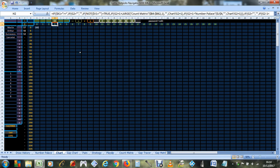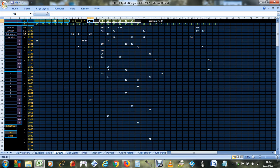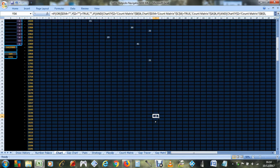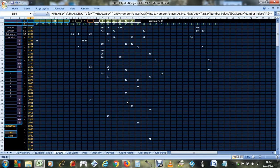Also, if we look at a chart for 32, I'll just flip that round. And look where 19 is. Look how overdue that is. That's a good 2 number up pick as well. But 19 did not come out. So what can I do? Let's try again.